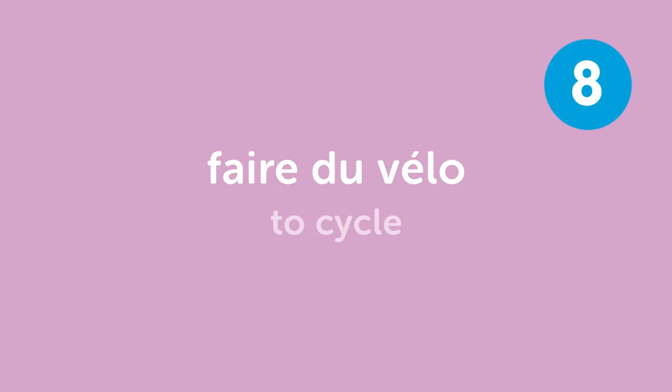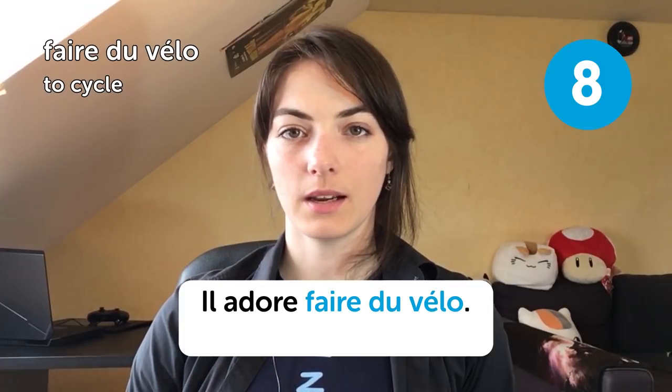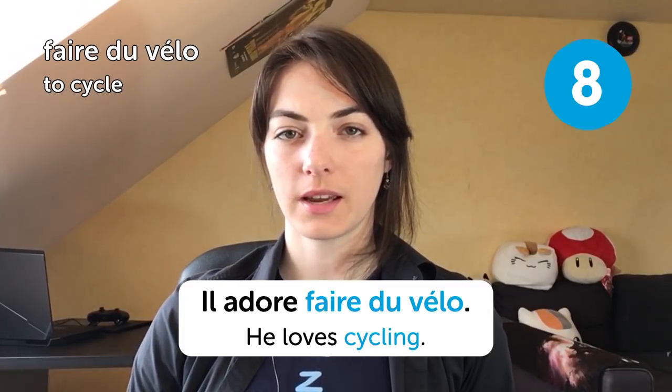Faire du vélo, to cycle. Il adore faire du vélo. He loves cycling. We do have special paths for bikes in France so they don't go into the traffic and are not hit by cars. So it's really easy to take a bike, go around. There are even places who will rent them for cheap pretty easily. You just put some money in, you get a number, you take the bike and then you just bring it back. Type your number in and poof, done. No trouble and you get a nice cycling experience to visit around.